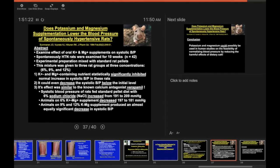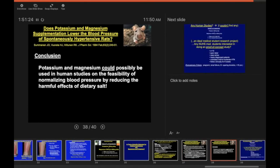But this is the kicker. Look at this. In this animal study, their conclusion was not only does it work in rats, but potassium and magnesium could possibly be used in further human studies to see if it's feasible to normalize humans' blood pressure by reducing the harmful effects of dietary salt. So if you can't get people to decrease the amount of salt they're eating, do some studies in humans. So has anybody found a human study which showed that it worked by giving specifically potassium and magnesium?